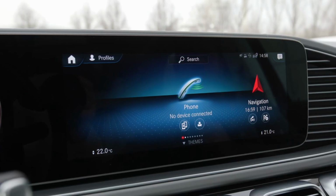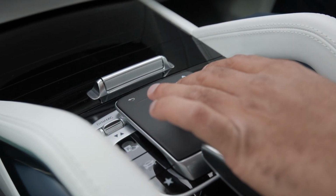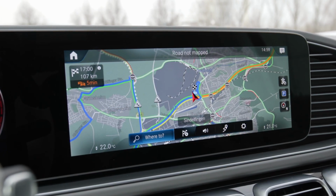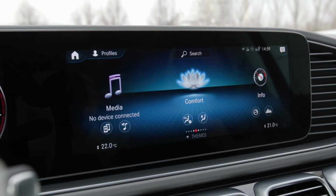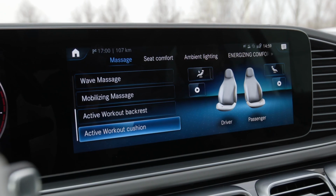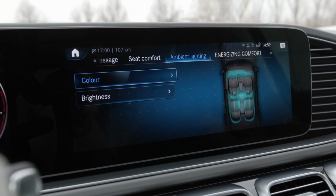A very large touchscreen in the middle, but of course, if you don't want to use it as a touchscreen, there's a really nice trackpad in the bottom. You have options to connect your phone. The navigation is also really easy to understand. It's fairly slick and fast. There's radio, and of course, you can set up the different type of massage that you want. And you also have a lot of nice ambient lighting, which you can select here as well. The color and the brightness can be changed.